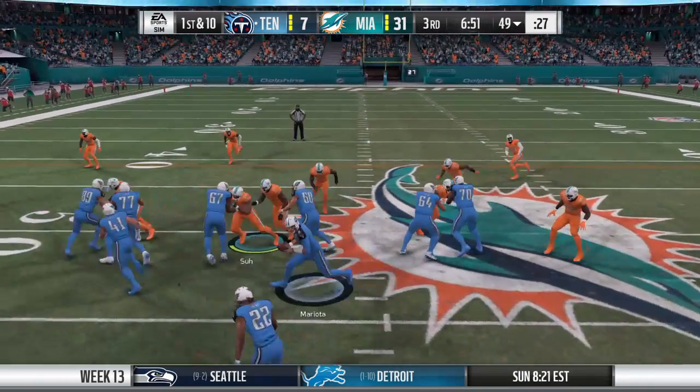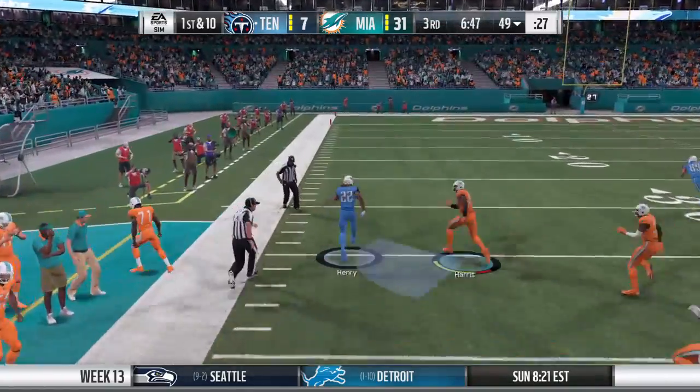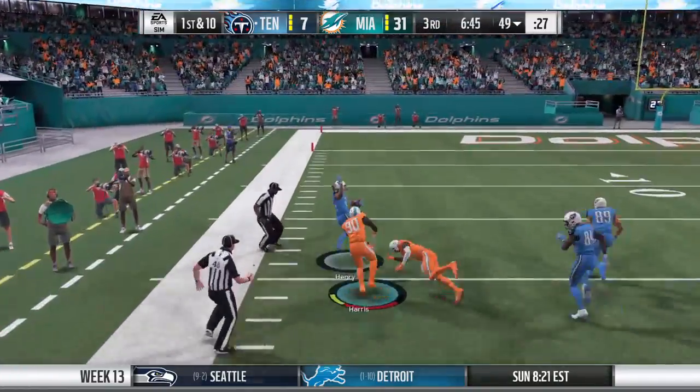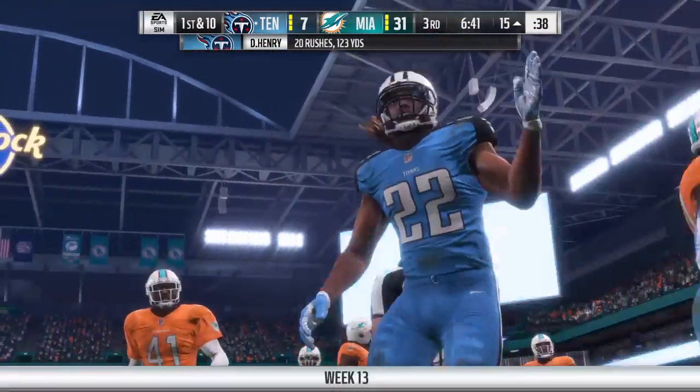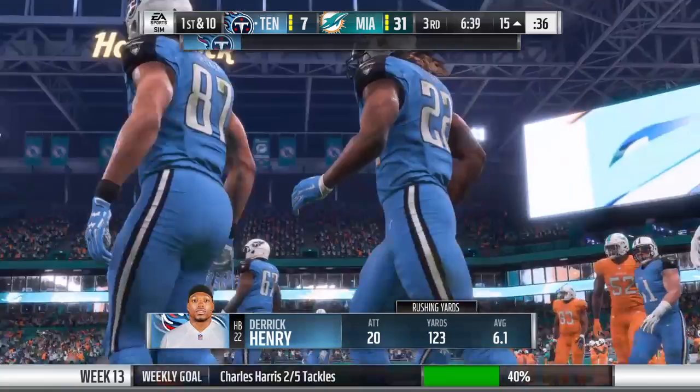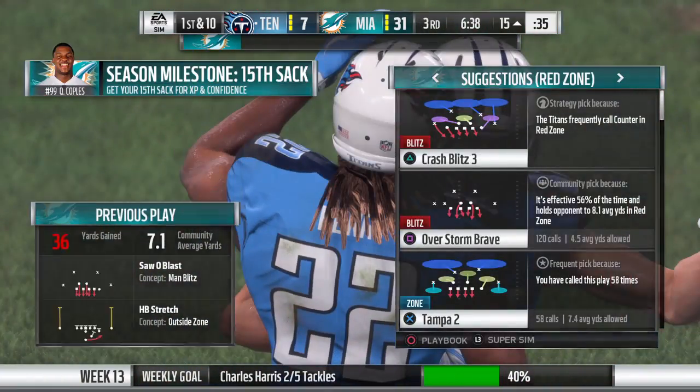Always talk about slot receivers, and they're usually known as quicker than fast. In this case, we've got a guy who's quick and fast, and he used it to great advantage. And he's going to be taken down, but not before reaching the 15-yard line. A big play on the ground there. It goes for 36 yards.